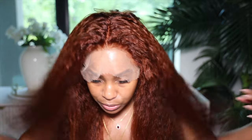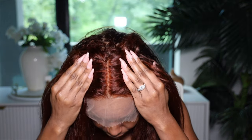Now let's go ahead and get into applying this wig. So let's go ahead and see what this wig looks like. Look at this hair. Look at this color. It is divine. As you can see, the parting space is beautiful. The knots have been bleached, so it looks really, really nice.